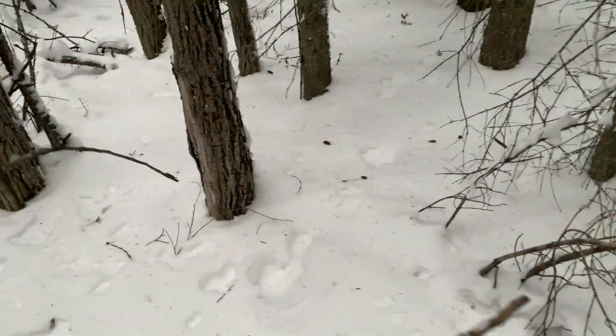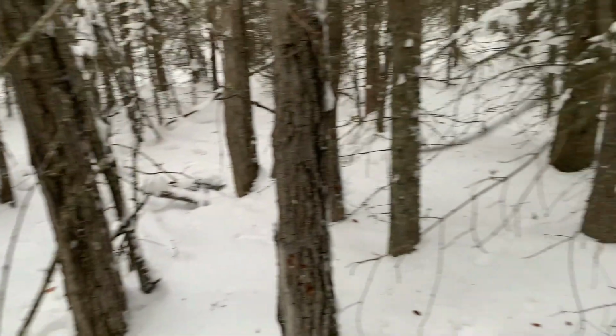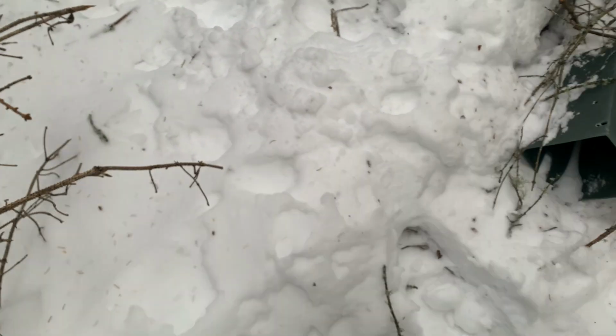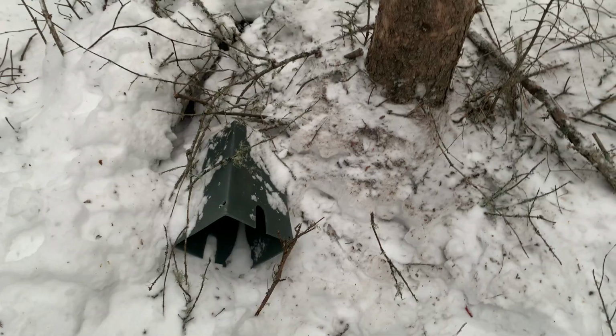It's just a bigger track and it might bounce out here, which is all right because I've got the resident trapper's license there. I'm not supposed to catch Fisher. There we go, there's a track again. Not supposed to catch Fisher, so.